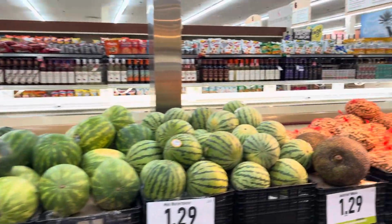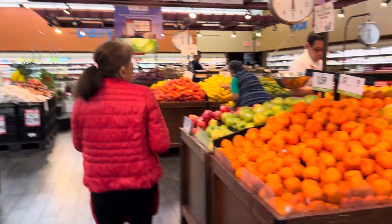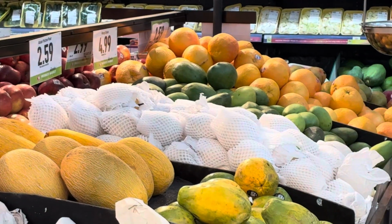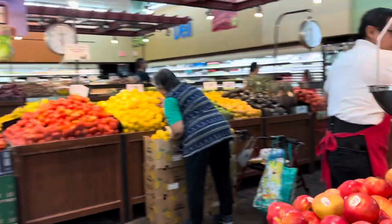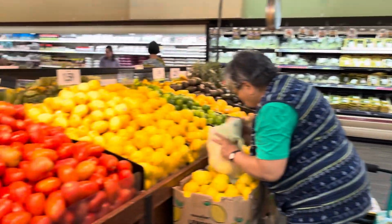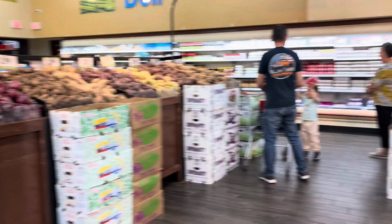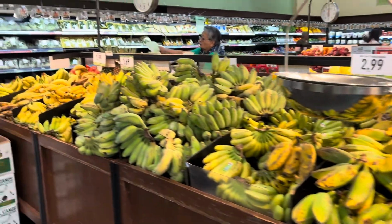And ooh, jackfruit. Look at all the mango over there. The green mango is right there. And then everything is organized nicely, beautiful and clean. Garlic, green onions, some plants. Look at all the banana, tomato behind banana, different type of banana.